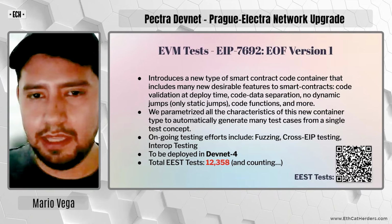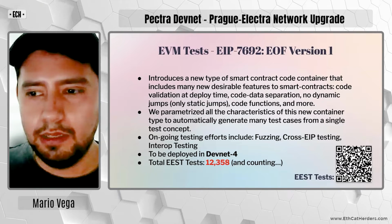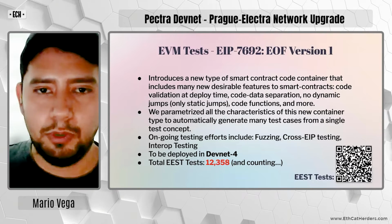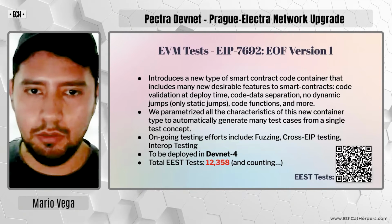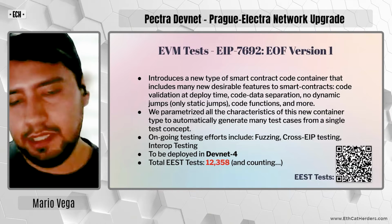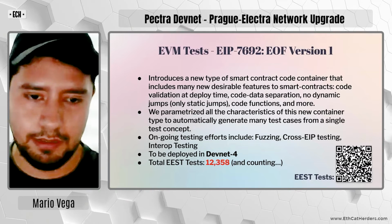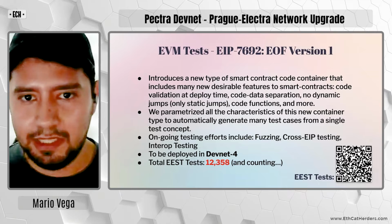I think the main thing that comes out of this that will impact users positively is that there will be less gas consumption, so a little bit cheaper transactions. But yeah, it will come after a time when, for example, all the compilers and all the smart contract writers have to update to this new way of writing their code. There's also a lot of testing, which has been very intensive. This is, I think, one of the EIPs that has yielded the most EVM tests. As you can see, as of the time of writing, we have 12,000 tests, which is basically 2 forks.